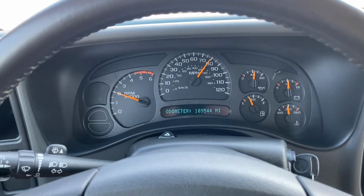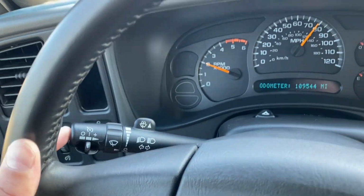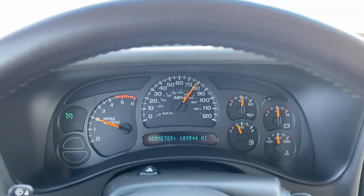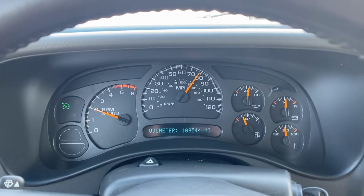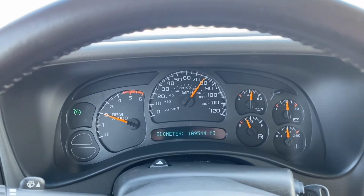Now that we're in overdrive, I'll go ahead and demonstrate the cruise control operation. You flip that switch to the center, hit the button at the end of the stock. You see that green light come on. We are cruising just about 80 miles per hour at 2000 RPM, which is pretty outstanding.